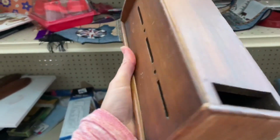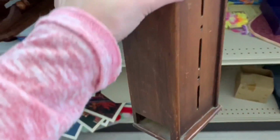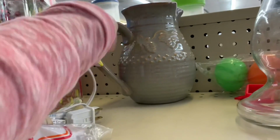Picked up this little piece as a potential for a project that I had in mind. I'm wanting to hang something on my wall similar to this and put some lavender in it for the springtime. I just felt like this one though, first of all, it didn't have a price, and second, it just seemed like I would have to put a little too much work into this to get exactly what I wanted, so I did end up leaving this behind.